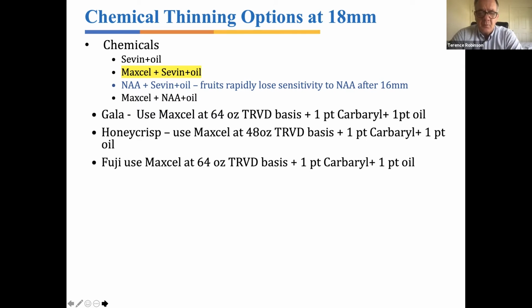Then you add a pint of carbaryl, and that is not concentrated with this tree row volume factor. It's simply 1 pint in every 100 gallons in your sprayer. You have a 500-gallon sprayer, you put in 5 pints. And exactly the same with the oil. Now, several different types of oils will work. Dormant oil will work. Also, the more highly refined summer oils will work, or even things like fish oil. But you just put in 1 pint for every 100 gallons of water, no matter how much water you're spraying per acre. So on a 500-gallon sprayer, it's just 5 pints of oil.